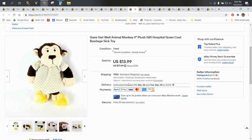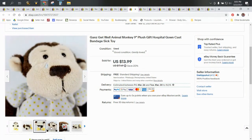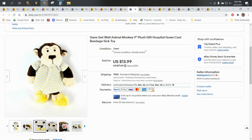All right, next up we have a Gund brand Get Well Animal. This is a monkey in a hospital gown. He's got a little cast on his ankle, a bandage. He's cute. He's got a little tear on his face. Him sad. Him is sad. I remember when I showed this monkey in a haul, and I didn't know he had a tear on his face when I bought him. I believe I got him at the Goodwill for 50 cents, and when I was showing him in the haul, I saw the tear, and it made me so sad because I hadn't noticed it before. And he's so sad. Look at him. Poor monkey. He sold for $13.99, and he shipped first class.